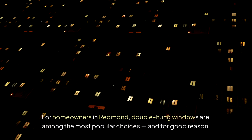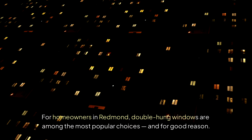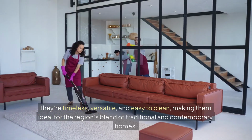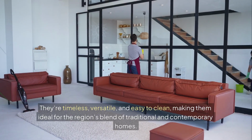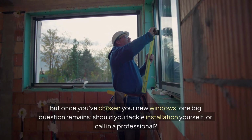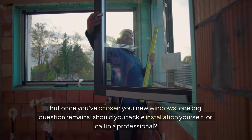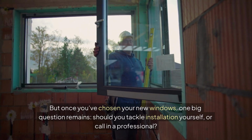For homeowners in Redmond, double-hung windows are among the most popular choices, and for good reason. They're timeless, versatile, and easy to clean, making them ideal for the region's blend of traditional and contemporary homes. But once you've chosen your new windows, one big question remains. Should you tackle installation yourself, or call in a professional?